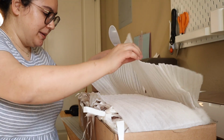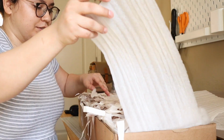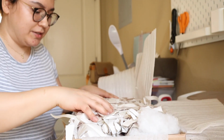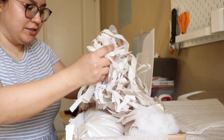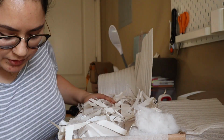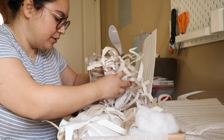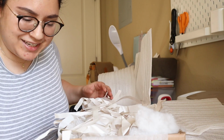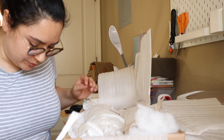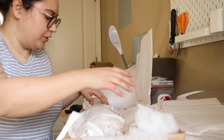And like I said, we got the same plants, so I'm going to just randomly assign who gets what. The box comes with this paper packaging, which is going to be a little bit annoying, but I'm sure my cat will enjoy playing with that. So I'm just going to throw that on the floor.